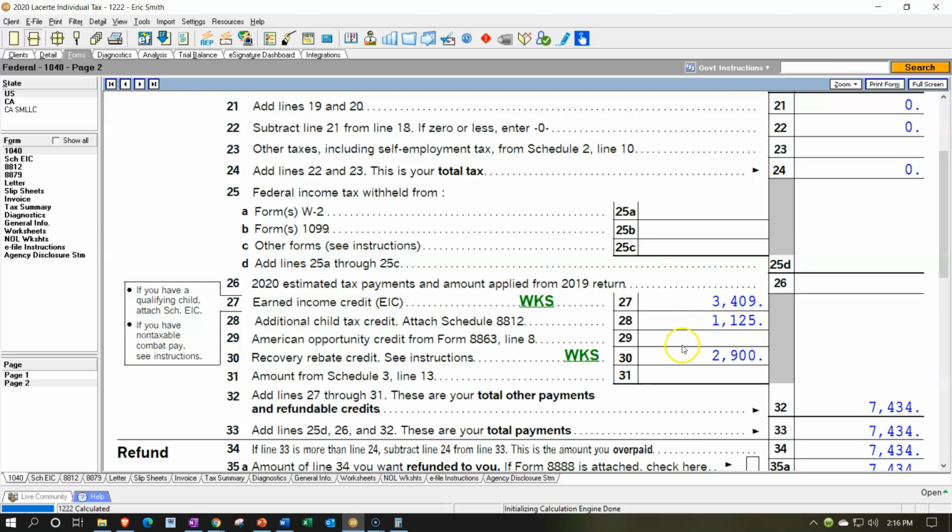And then we have the recovery rebate credit, which is now at the $2,900 because we're saying we didn't get it. And what should we have gotten right now? We should have got $1,200 for the first round, plus another $500 for the qualifying child, plus the second round, which was $600 for the individual and $600 for the qualifying child. There's the $2,900.